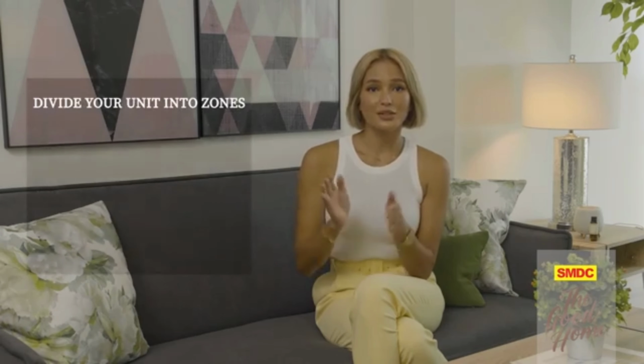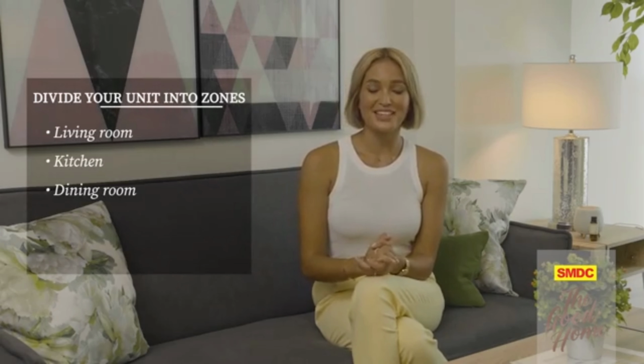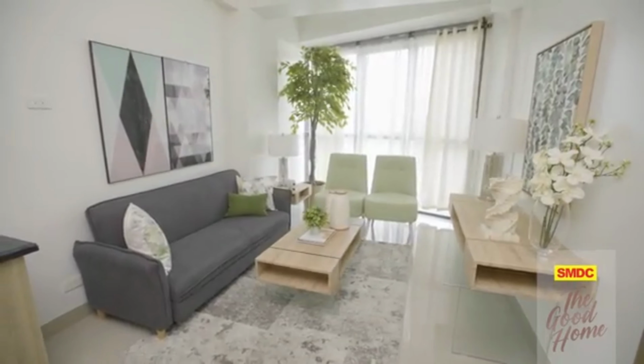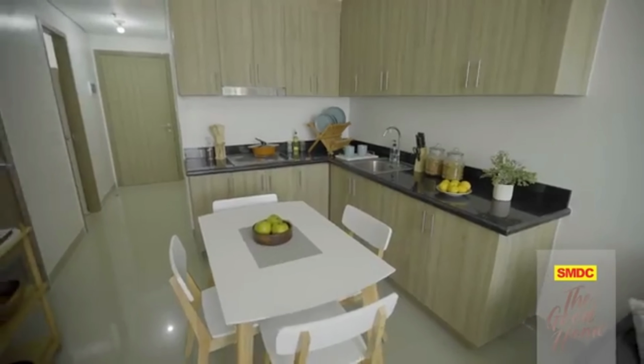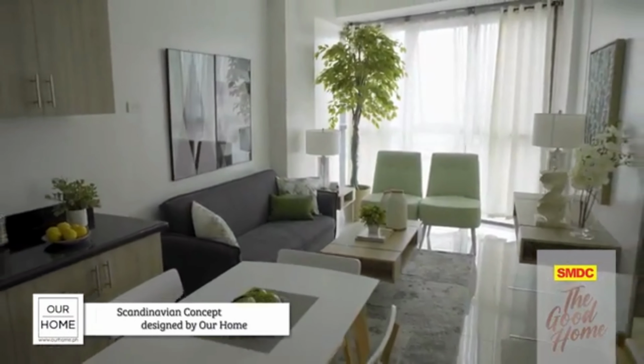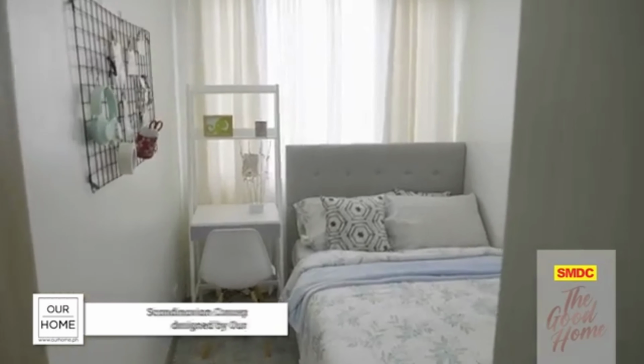The next step is to divide your unit into zones. By working into small areas of your home at a time, it will be easier for you to manage your schedule and the task wouldn't seem as intimidating. Start with the shared spaces, the living room, the kitchen, the dining room, and the bathroom. Then work your way into the personal spaces, the bedroom, the dressing room, or the closet. Lastly, the laundry area and the balcony if you have one. Organizing these spaces will make your life more efficient and enjoyable.